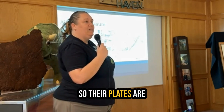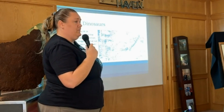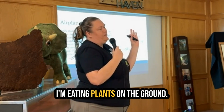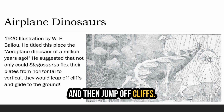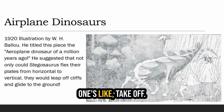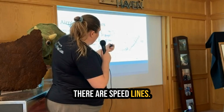So their plates are flexible enough to flap. They could go from vertical, if I'm eating plants on the ground, or they can take their plates and flatten them and make them horizontal, like little wings, and then jump off cliffs. As you can see, this little one's like, take off. Here we go. There are speed lines.